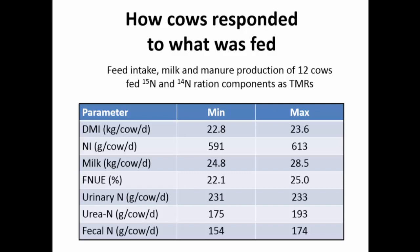So here's how the animals responded to what was fed. Why we're interested in this is we wanted to see if the N15 feed was behaving like the N14 feed. Did our processing, conserving the feed, and feeding it to the animal behave any differently than its homologue that was not enriched?